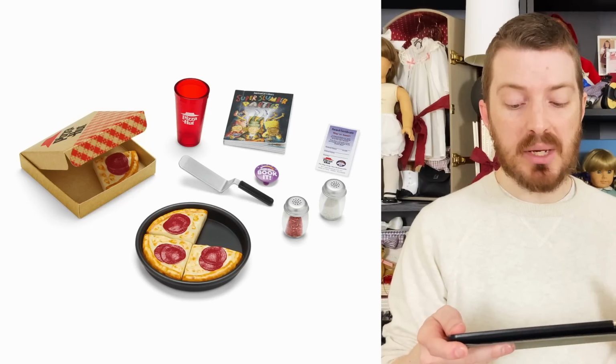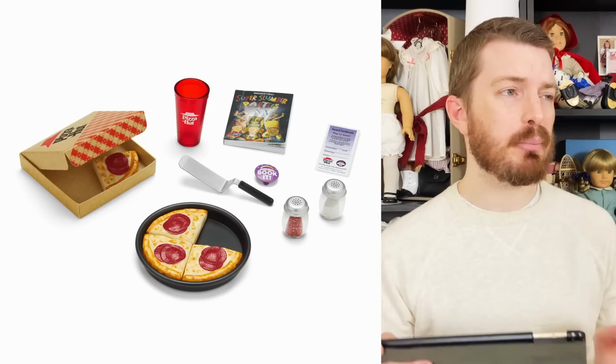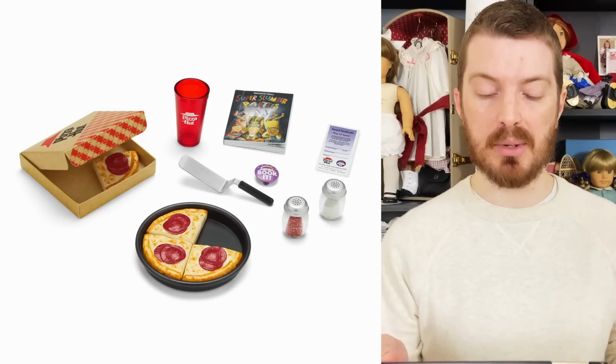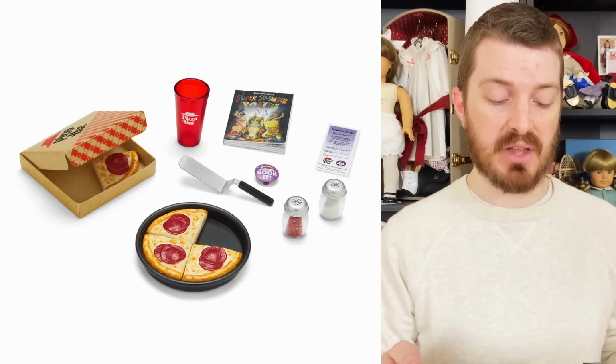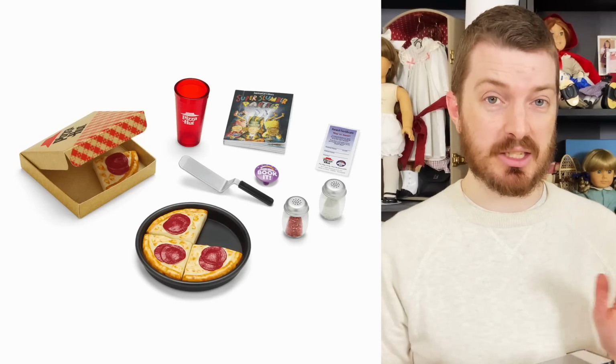And next up, we have the Pizza Hut Book It set for 18-inch dolls. And I absolutely love this set, but truth be told, everybody was going wild about, oh my God, I can't believe they brought Book It back, but I don't know what Book It is. Admittedly, I didn't go to public school, so maybe that was a public school thing, but I have never heard of that in my life. But millennials are losing their mind over this, so I'm assuming that it's a really big deal.